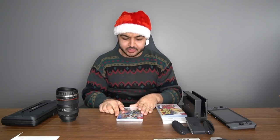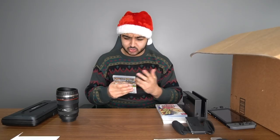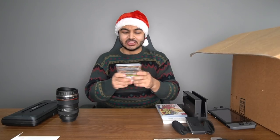Whoa! The box literally just fell. Well, hopefully nothing broke, but we got this right here. Super Smash Bros. Ultimate. Let me just fix the box. Super Smash Bros. Ultimate. Yeah! They know how to hook people up with games. They put like two amazing games right here. I haven't even played this one yet. Yo, this is the best.